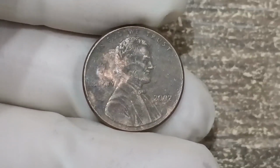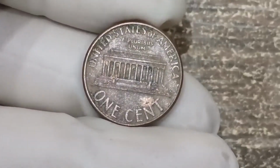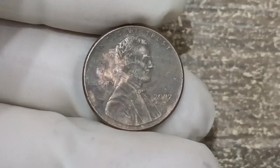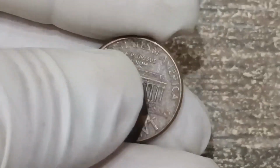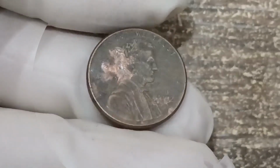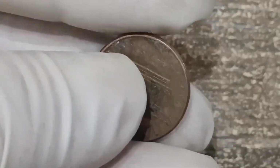The story of the 2002 no-mint mark penny worth $50,000 is also a reminder that the rarest treasures often come from the most unexpected places, and that is why every coin deserves a second look, because the tiniest details, a doubled inscription, an off-center strike, a plating bubble, or a missing clip, could mean the difference between 1 cent and $50,000, and that is the magic of numismatics, where history, error, chance, and discovery all come together in the palm of your hand, making even the smallest coin a window into a much larger story of value, rarity, and human fascination.